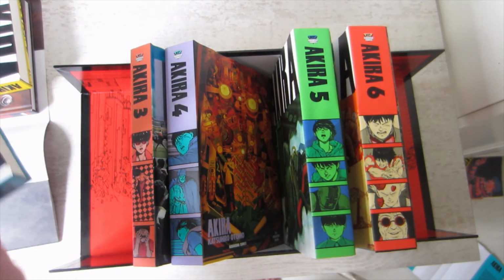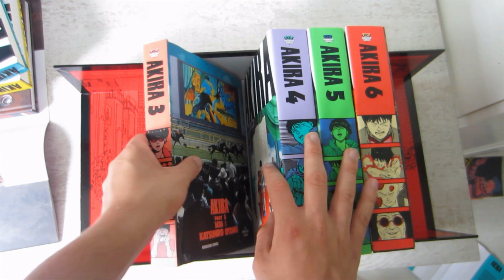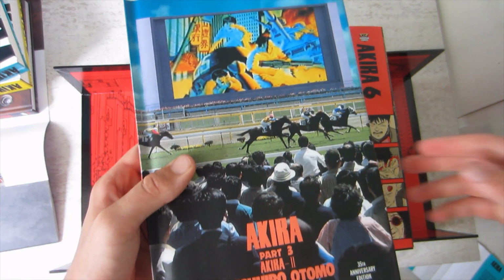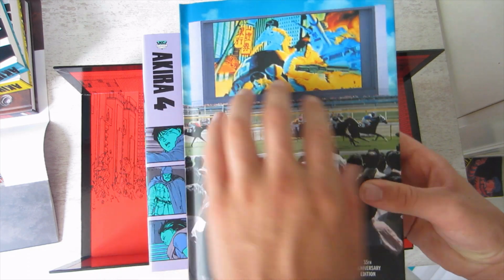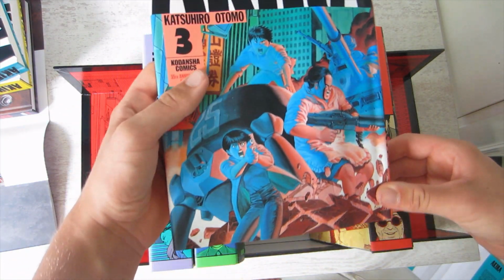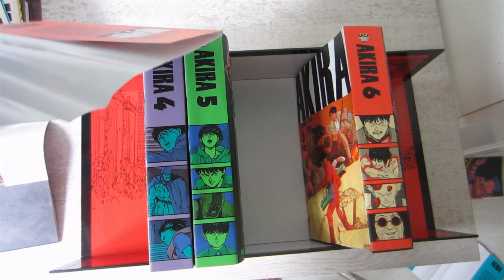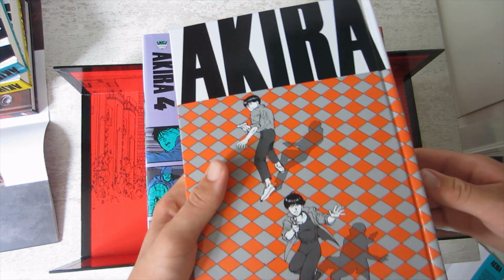I'm guessing the first 3 books are 2-in-1s and the last 3 are 3-in-1s by the thickness. So let's move this to the side. There we go. We've got some really strange picture here with some horse race and Akira at the top. So this is the cover of volume 3. Oh, this is so cool. Oh, ho, ho. I'm gonna say it loud and proud, I prefer it without the slipcover. How awesome does this cover look?